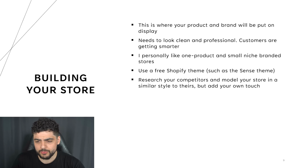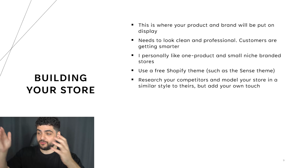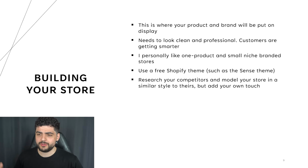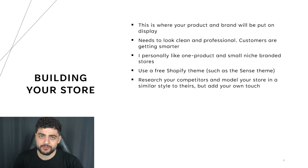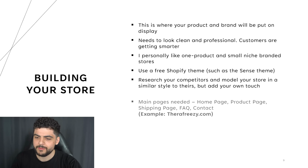Research your competitors and model your store in a similar style to theirs, but add your own touch. That's one thing that I did that was the biggest sort of winning factor for my stores. I just modeled my store off of a store that was working, that was selling the same product, but I put my own spin on it. I did my own copywriting for it. I just used different selling points, okay? But I used a similar theme to a store that I knew was working. Worked out well for me. So research your competitors, okay?